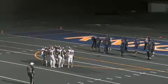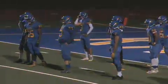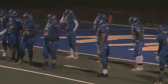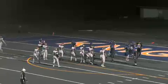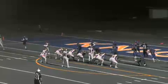Big third down right here. This Knights defense really just has to have a great push inside. You got to get your pads down low. You don't want to get steamrolled here. No. Really just got to get some penetration into the backfield to cause some havoc.